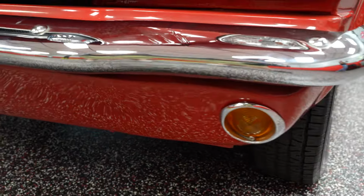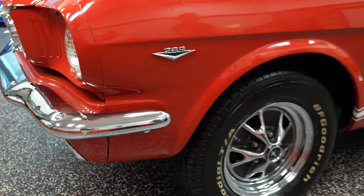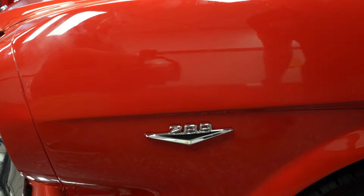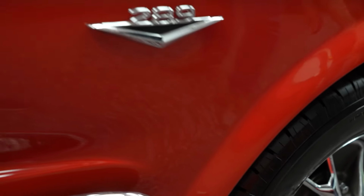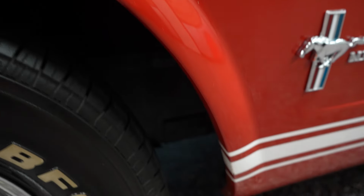Stepping around to the driver's side of the car, a few things. First of all, 289 designation on the front fender. We told you it is a 289 under the hood. Get off of there, bug. Got a bug on the car. Okay, front fender. The paint around the wheel opening here is in nice condition, not blistered, bubbled, cracked, anything like that going on.